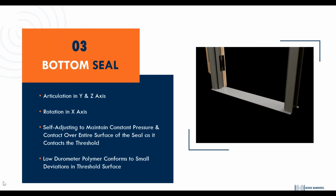The bottom seal has articulation in the X and Y axis, so I can move the seal to where I want full engagement and compression. Then I can also rotate it on its axis, if that makes sense to you. So I maintain a maximum 1.75" bottom seal on the threshold, even if that takes just a little 30-second of a rotation, either away from the door or into the opening. I can do that and then reset the seal.